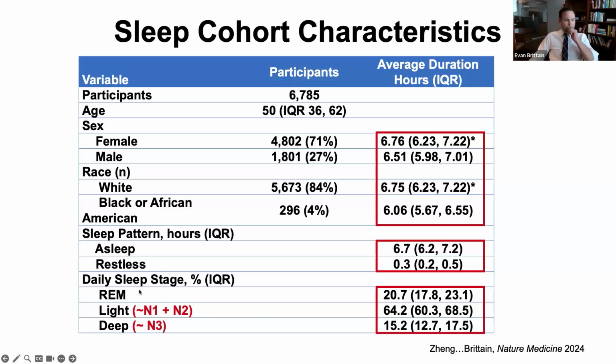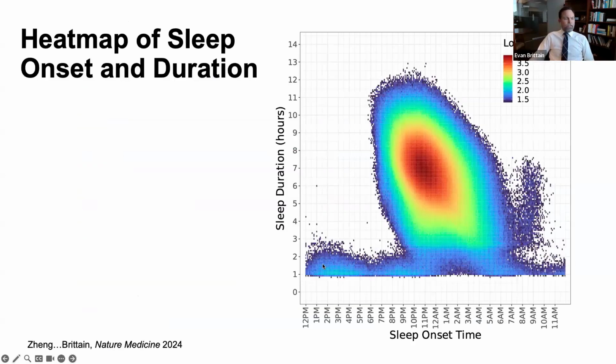And then here are the sleep stages by percent of time spent in a given stage. So about 21% of time in REM, mostly light sleep, which is expected, and then about 15% in Fitbit-derived deep sleep stage. This is a heat map of all the 6.8 million sleeps that we observed. So sleep duration in hours is on the y-axis. Sleep onset time is on the x-axis. And the more dense the red, the more common that combination was.